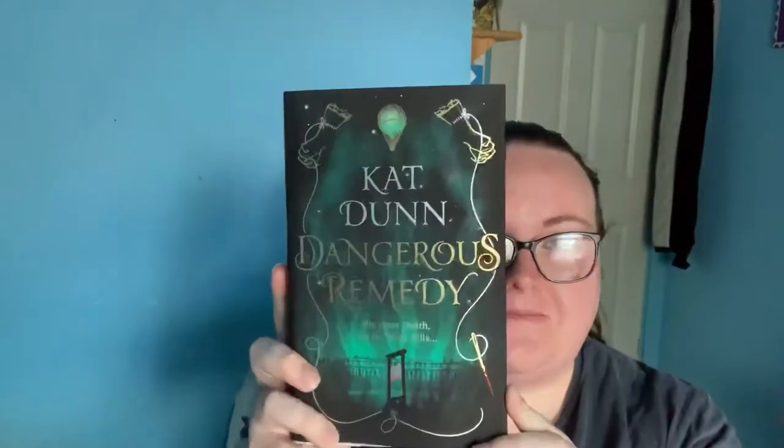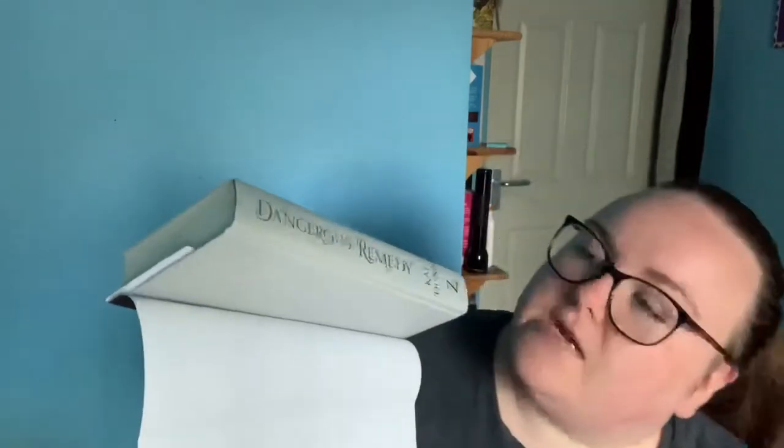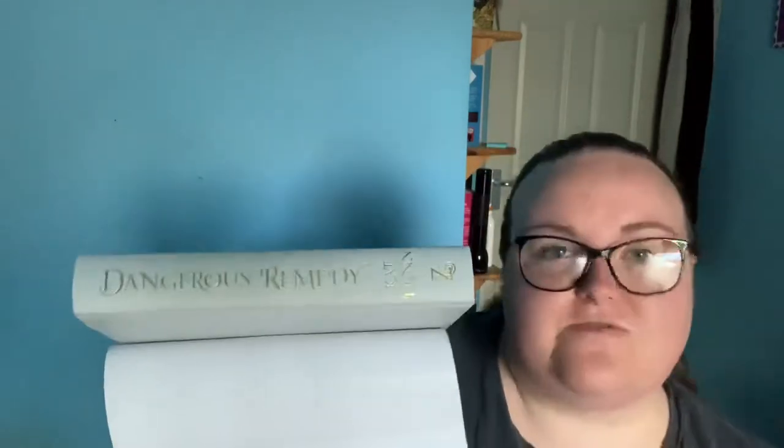The first book I'm going to show you is Dangerous Remedy by Kat Dunn, and it's a beautiful shimmery cover. The naked book is absolutely beautiful as well. That's the cover. That's the inside, so it's a map. And then the naked book is a beautiful grey type colour with gold. It looks gold on there, it is gold, with gold writing on the edge, which I absolutely adore. Excuse me while I put the cover back on.